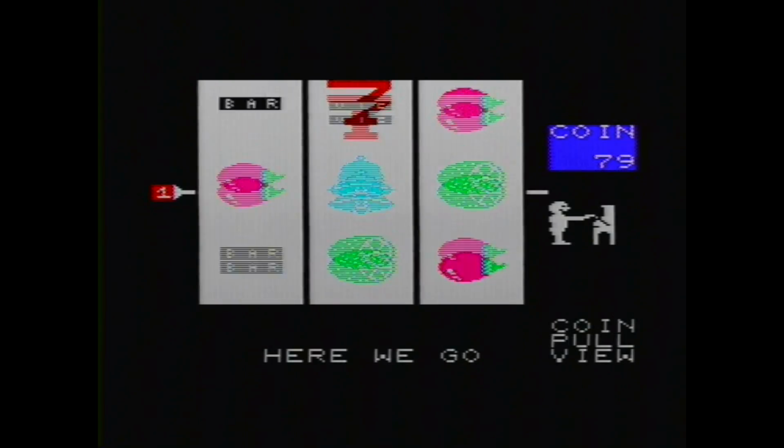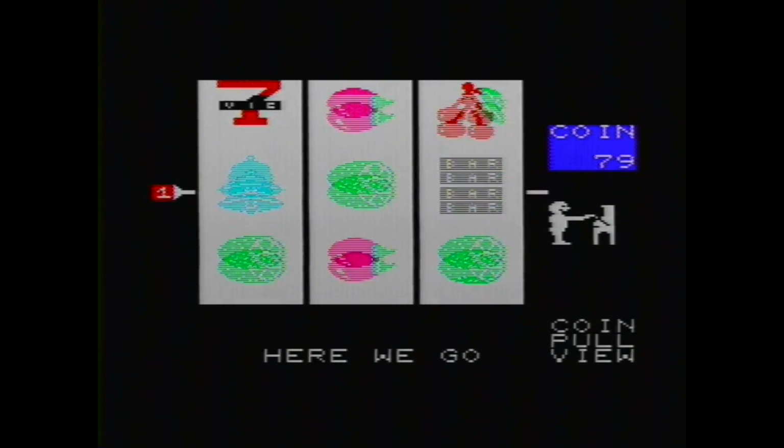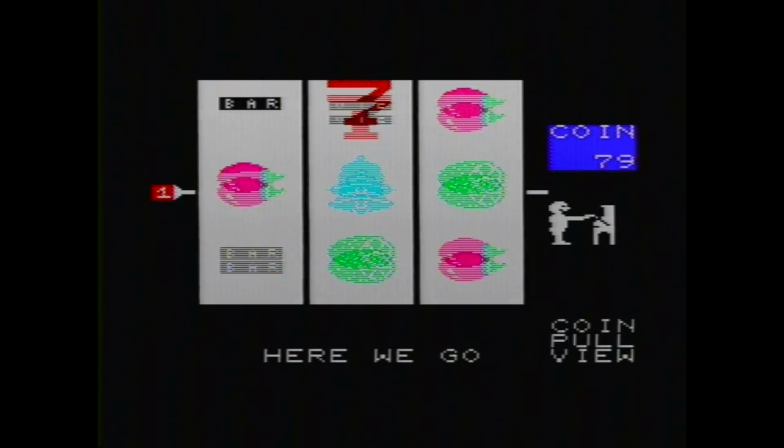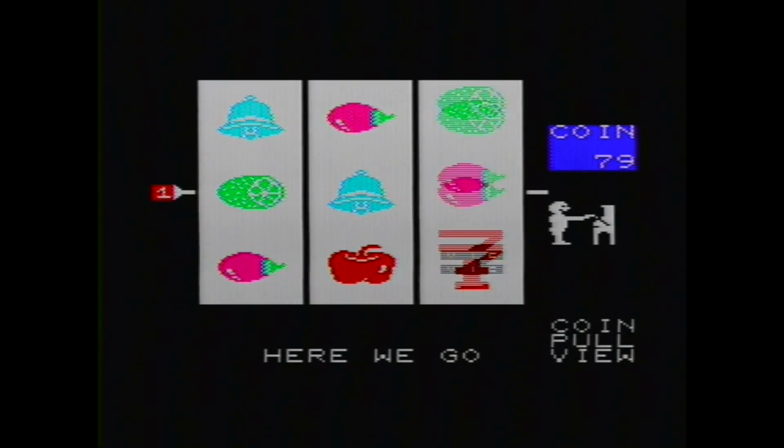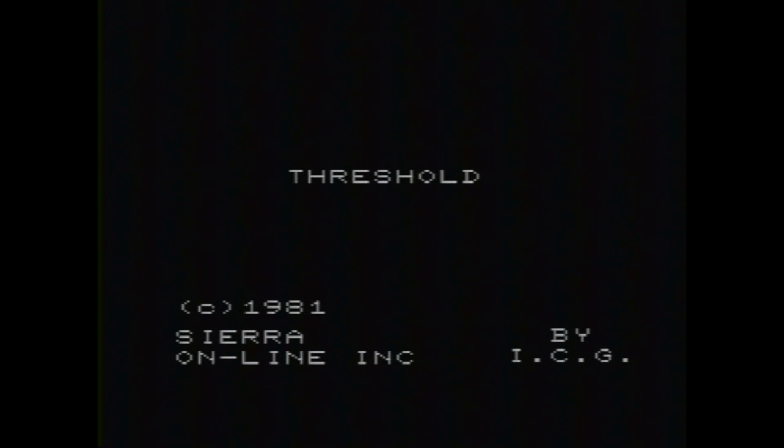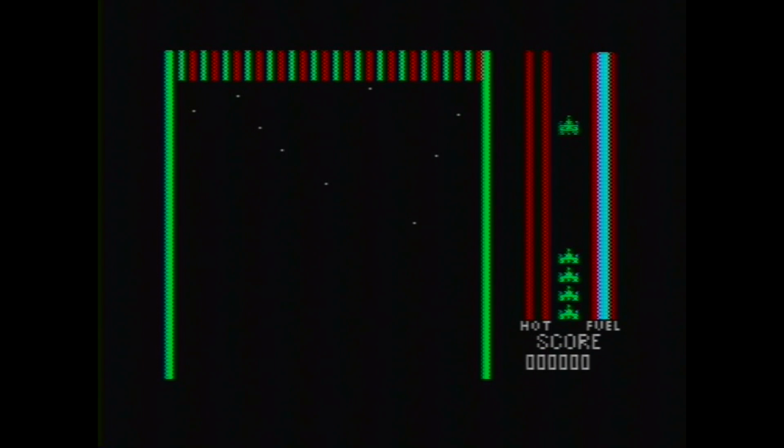Super Slots is pretty much what it sounds like, and there's not a lot I can say about it, other than it's a slot machine. Next up is Threshold, and it's another Sierra Online game made back in 1981. I never played this before, but I still get the sense this is another Galaxian or Space Invaders clone, and it's just not gripping me.